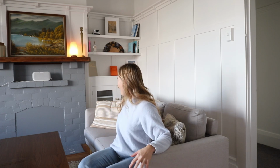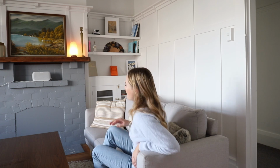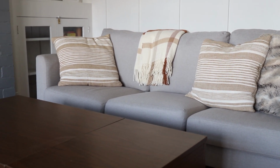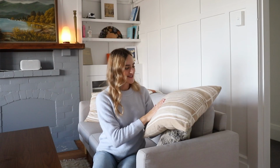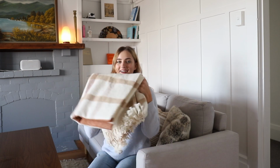And then we have the couch, which I think is perfect for 2 people. It's big enough that both of us can sit in here and lie in here and put our feet up, but it's also not too big to take too much space away. I did want to break up the grey of the couch a little bit with some warmer tones. I got these lovely cushions here, which are light beige and white stripes. And then I also got this blanket here, which I think is so cool.